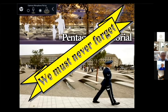Okay, that's pretty much it. Just a couple of footnotes here. I lost 2 employees that day. They were in the conference room there on the west side of the building. They were actually watching what was going on in New York, and the plane slammed into their conference room. So they died instantly.